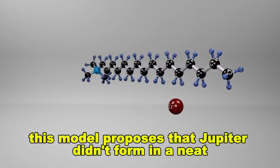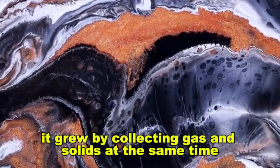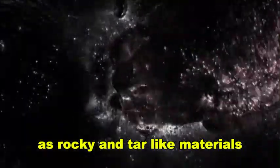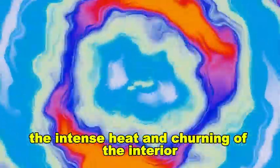This model proposes that Jupiter didn't form in a neat two-step process. Instead, it grew by collecting gas and solids at the same time. As rocky and tar-like materials rained down into the growing planet, they didn't all sink to the center. The intense heat and churning of the interior could have dissolved and mixed them as they fell, creating the diluted core from the very beginning.